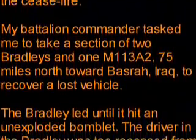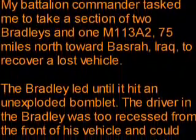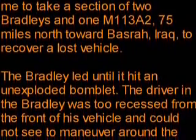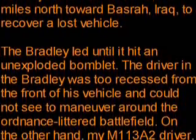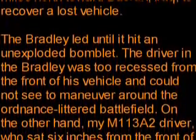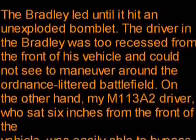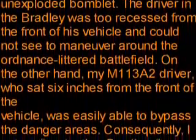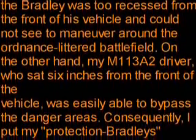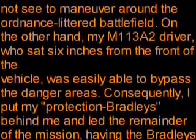The Bradley led until it hit an unexploded bomblet. The driver in the Bradley was too recessed from the front of his vehicle and could not see to his front to maneuver around the ordnance-littered battlefield. On the other hand, my M113A2 driver, who sat 6 inches from the front of the vehicle, was easily able to bypass the danger areas.